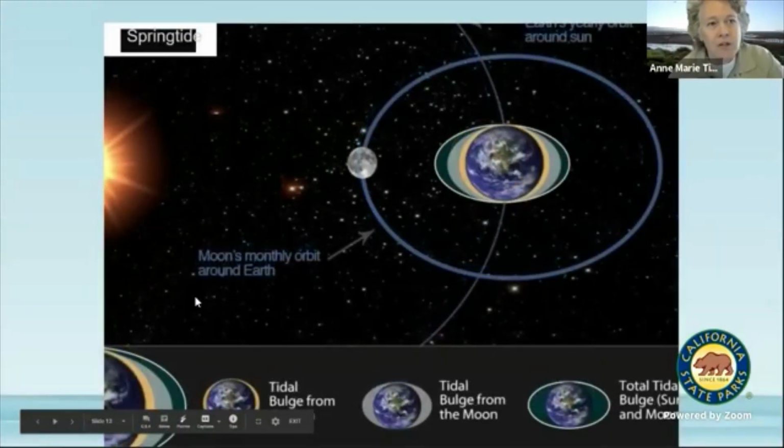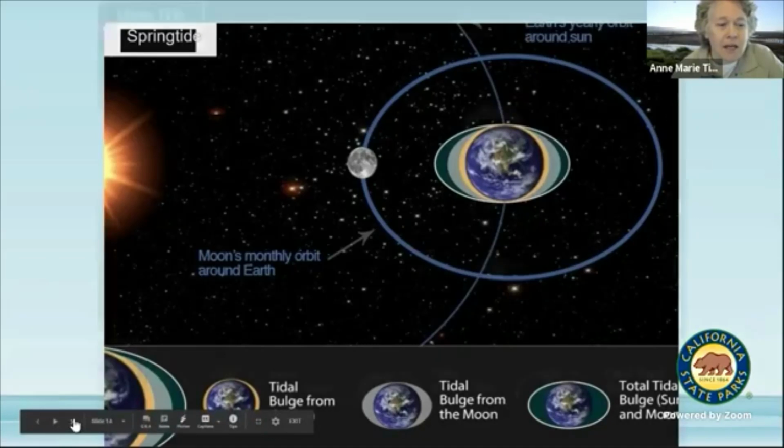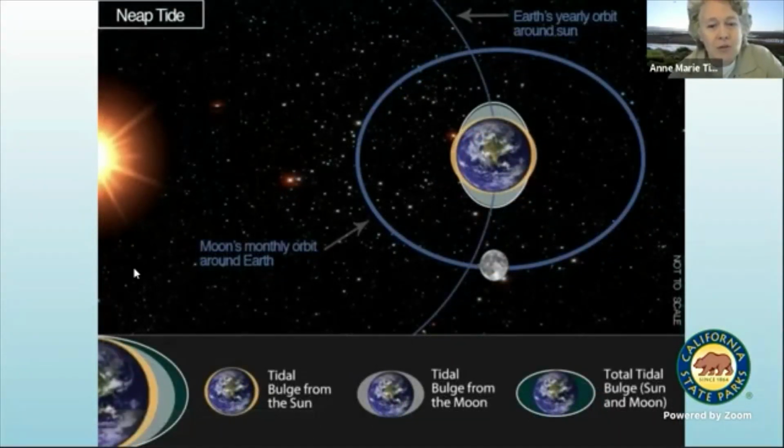Here's another picture of a spring tide. This is when we have a new moon. We have a new moon when the sun is shining on the back side of the moon, but you can see here that the bulges are additive. Again, the tidal bulge from the sun and the tidal bulge from the moon are additive to make a large tide. And then the next slide is another neap tide with just the moon on the other side.